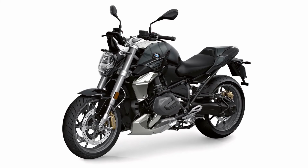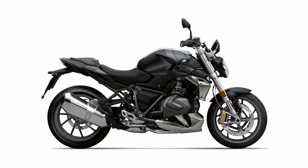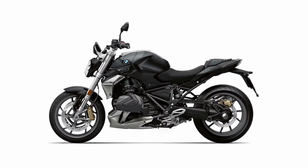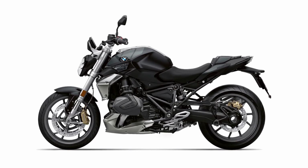The Triple Black variant has a Black Storm Metallic body color, Agate Gray frame, gold front/rear brake calipers, stainless steel radiator grille, stainless steel engine spoiler, pure tank trim, and solo seat rear cover or passenger seat.